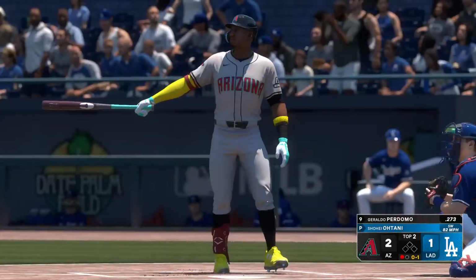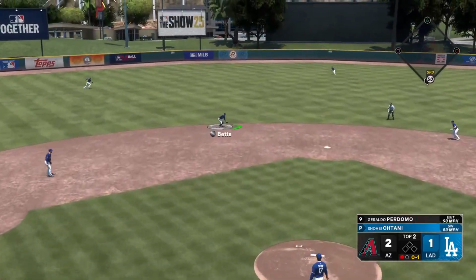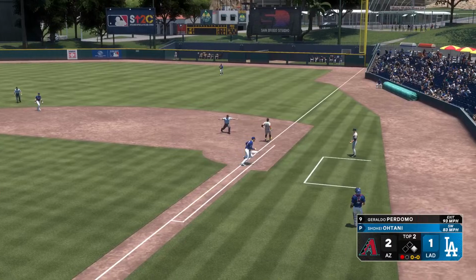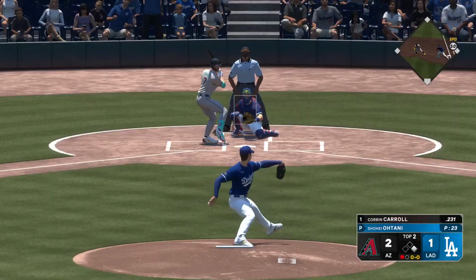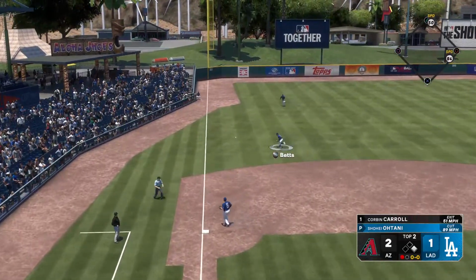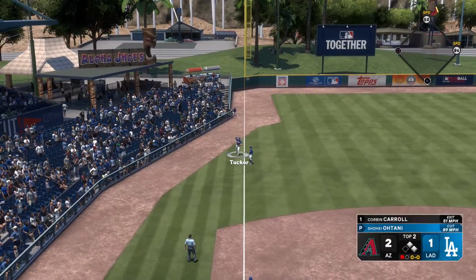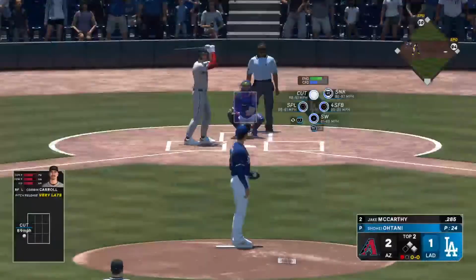Geraldo Perdomo batting with one down takes a strike. Hit hard on the ground to short. Safe at first as they can't make the play. So the lineup flips over. Here's the Diamondbacks leadoff hitter, Corbin Carroll. Broken bat, and it's popped up. And that's a base hit into left field. They get it in quickly. So first and second, now one out.